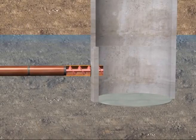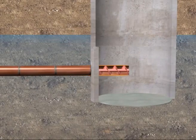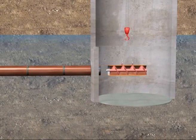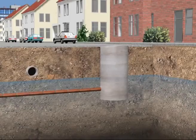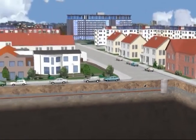As the product pipes are jacked into place, the augers and casing are disconnected and lifted out. When the last casing reaches the reception shaft, the jacking procedure is completed. After an inspection, the sewer can be commissioned.